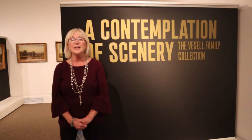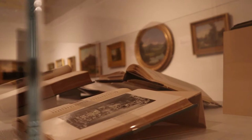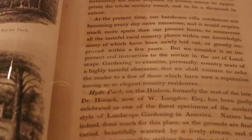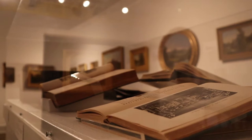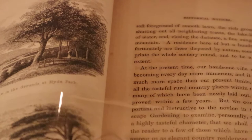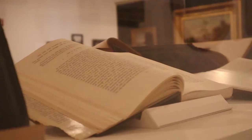In addition to the paintings from his collection, we were also gifted over 500 books from his collection. In the vitrine on display, we have some of the vintage books that he used for research, from the era of these paintings, this 19th century painting school. We also have an edition of the book that he edited in 1964 on the life of Thomas Cole, one of the major painters from this school.